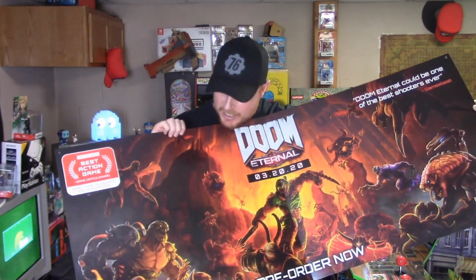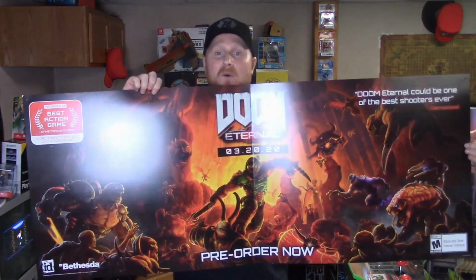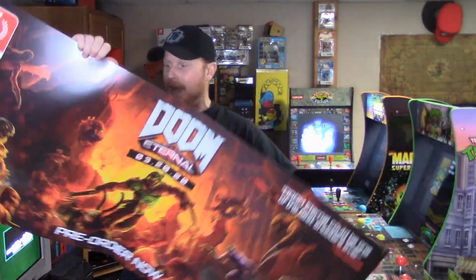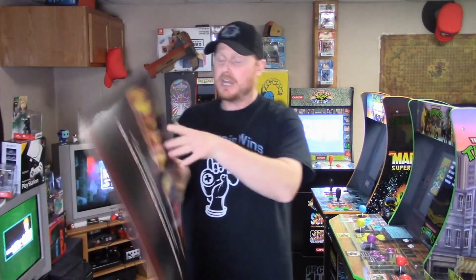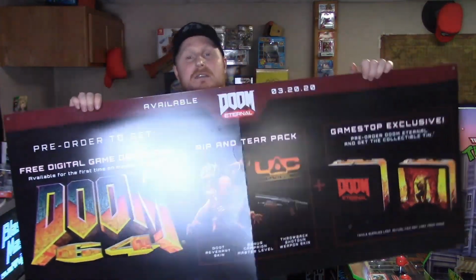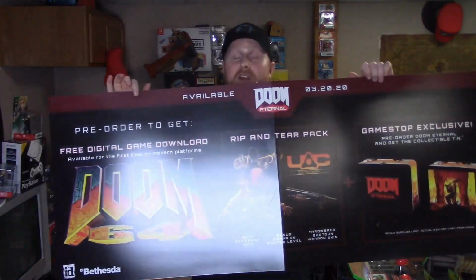Now this one is a little bit different because it doesn't show the extra stuff you get with the special edition. I honestly like this one a little more because it doesn't have DLC stuff on the front covering up this awesome artwork. But on the back is where this really shines. They show you what you get for the GameStop pre-order bonus, which is sick. You get Doom 64, and they have that on the back here, as you can see, and you get a Doom Eternal lunchbox, which is freaking awesome.